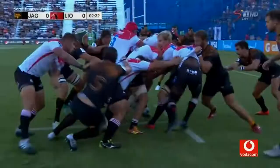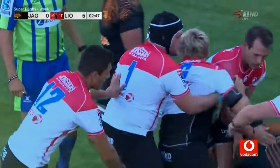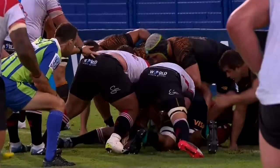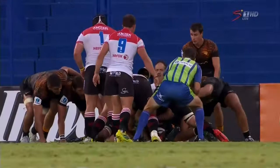Marnus Schoeman is great in these situations. Look at Marnus Schoeman getting up with the ball. He's fantastic at scoring tries from the ball. Marnus Schoeman, he's got such a low center of gravity. He finds a blade of grass. You see Schoeman digging that ball out, and then he has this uncanny ability to get himself over the goal line.